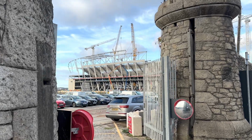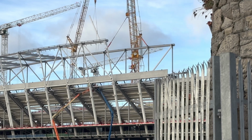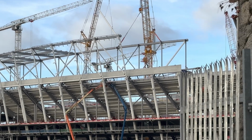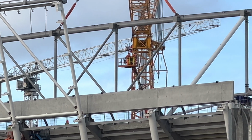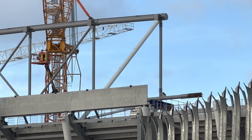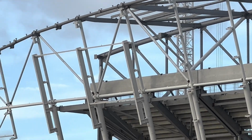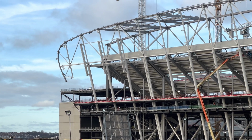Right. There we are from this angle. You can get it all in here, you see. Guys up there on the cherry picker, I'll just zoom into that. There we go. It's impressive looking, isn't it? That's the end there. Slowly go across. There's the end, so I'll just zoom out a touch, get more of it in. There you go.